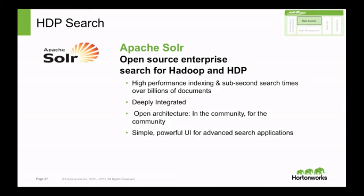With the Hortonworks data platform, another data access capability available to our customers is Apache Solr. Solr is an open source enterprise search capability for Hadoop. It offers high performance indexing and sub-second times over billions of documents stored in Hadoop. It is deeply integrated into the HDP stack and offers a simple, powerful UI for advanced search applications.